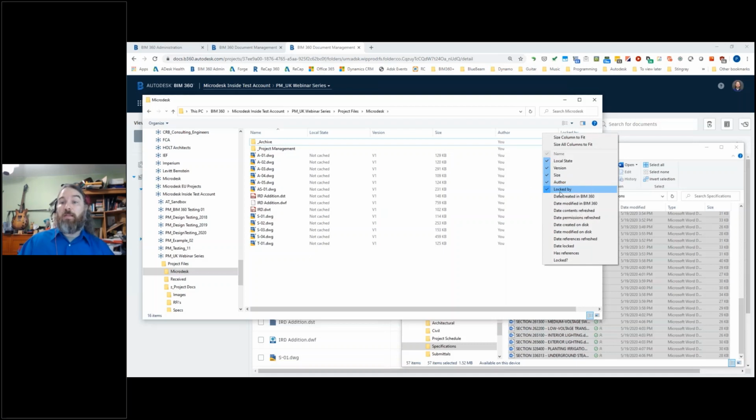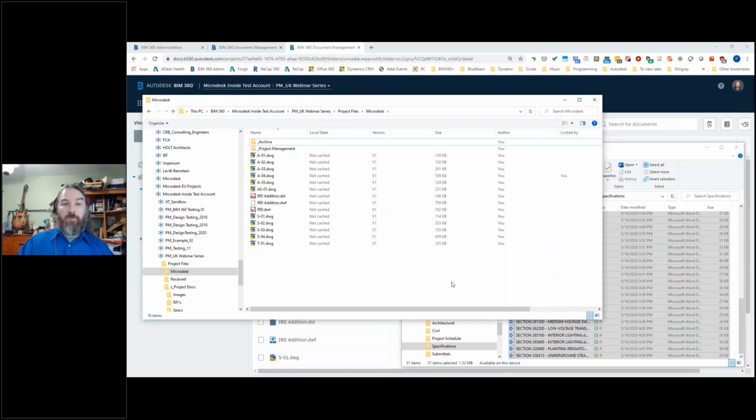So I can see that this is now locked by me. If I'm working with CAD files and references, I can see, okay, well, where are the references? Does it actually have them or not? So in this case, I can see that I locked that. I can also right-click on it and tell it to unlock, and then tell the next one to lock. So it's actually very easy to do this, even if I don't have that plugin installed.